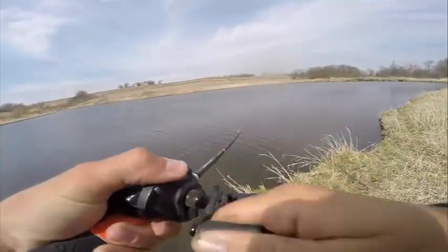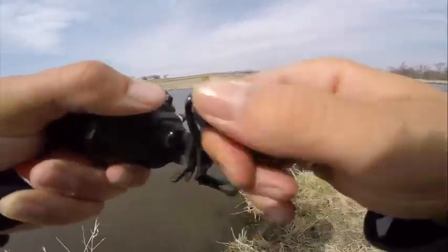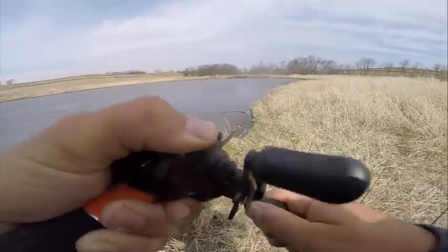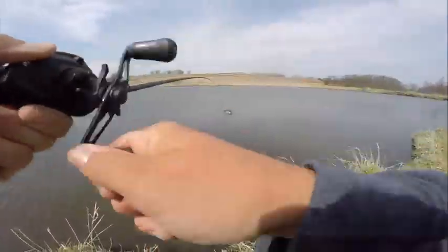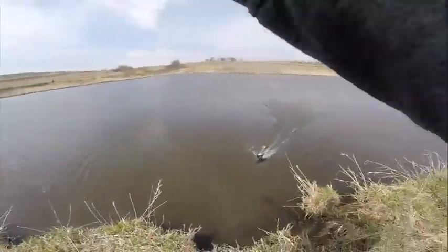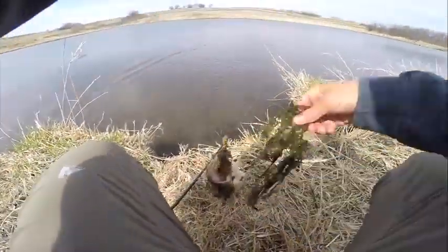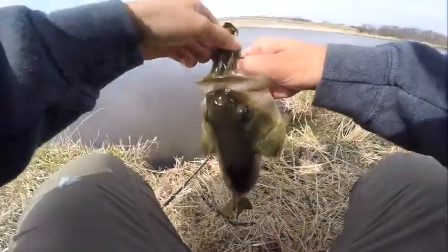Yeah. It's another decent one. Come on, buddy. There. Look how fat these things are. He came with a little bit of salad. That's what they're hanging out in, is just all this vegetation.